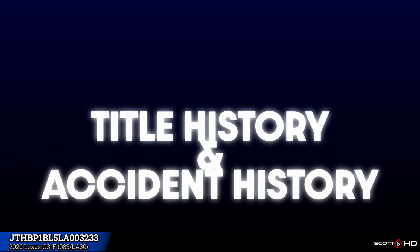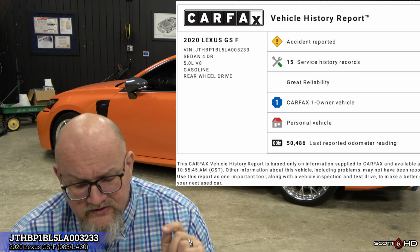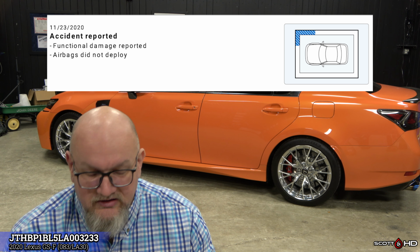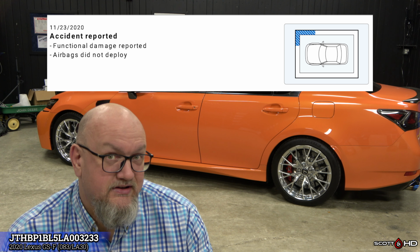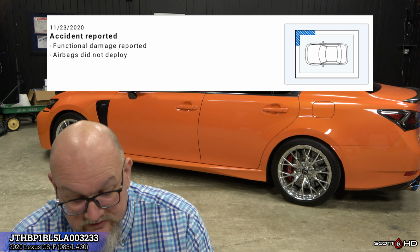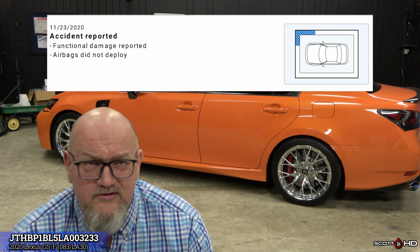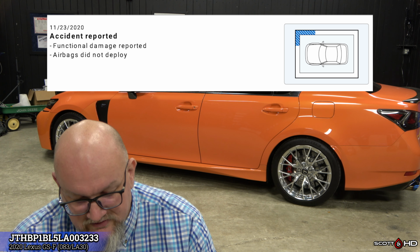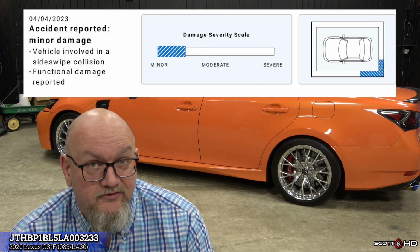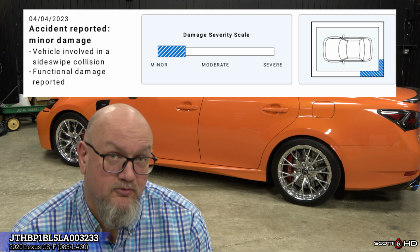Carfax, Epic VIN, and AutoCheck. Carfax shows this as a one owner, two accident car. The first one being November of 2020, and it actually still had paper plates on it at the time. It wasn't even officially registered to its first owner, but I think they had purchased it and it just had temporary plates on it, which happened November 9th, 2020. So right when it was new, it was in an accident, to the right front. And then the second one is April of 2023, a side swipe accident and damage to the left rear.